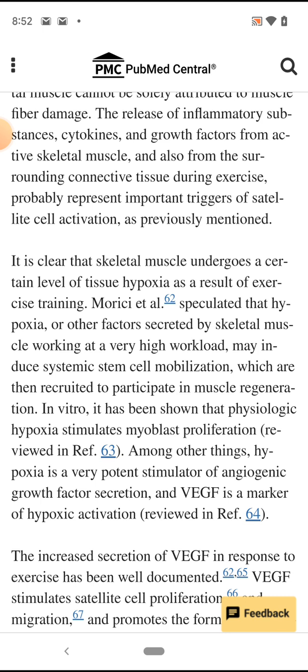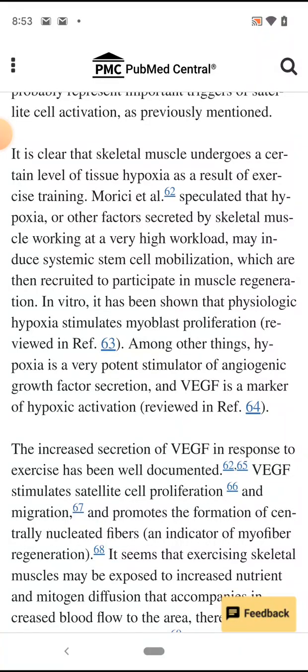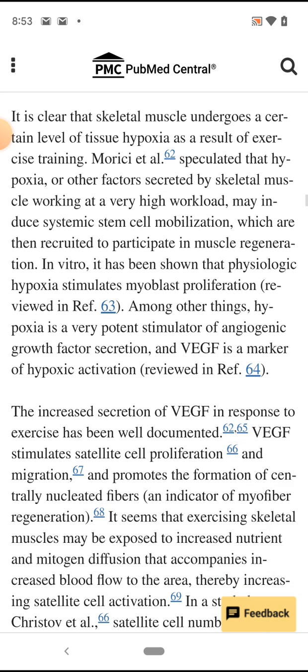The release of inflammatory substances, cytokines, and growth factors from active skeletal muscle, and also from the surrounding connective tissue during exercise, repeatedly triggers the satellite cell activation, as previously mentioned. Yeah, lots of things can trigger the activation of it. Depends on what you're doing exactly. It is clear that skeletal muscle undergoes a certain level of tissue hypoxia. That's the one, tissue hypoxia. What is hypoxia? Well, that isn't based on lifting weights. Well, you're lifting weights, getting hypoxia. But it's not muscle damage, okay? Hypoxia is a result of exercise training. Okay. People are going to say, well, I got hypoxia.